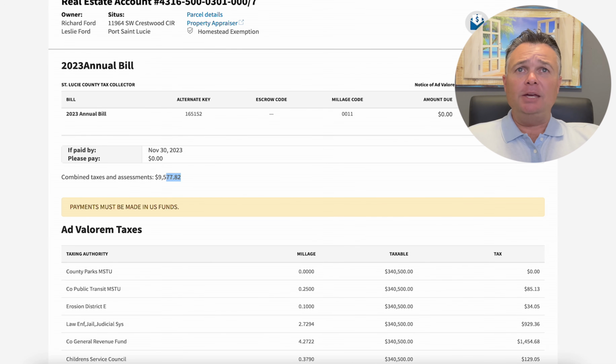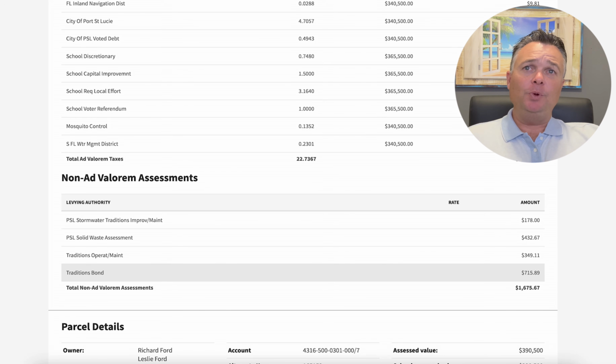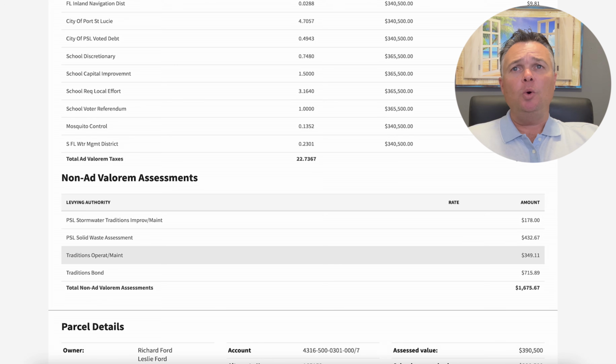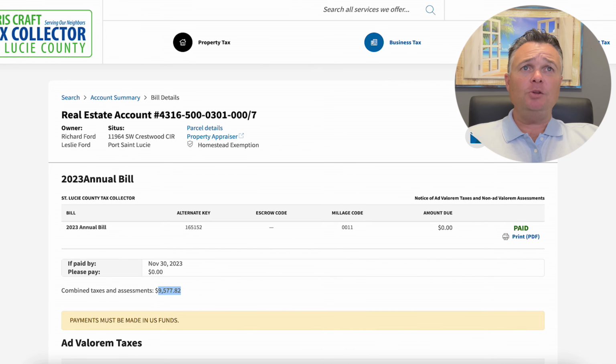So going back again, the yearly property taxes on this home that they bought in August of 2022 is around $9,600, if you can see right here. Now, millage rate's the same. Now let's talk about CDD fees, but they really call it Tradition's bond and Tradition's operation and maintenance. This is around $1,065, the two of these right here. So basically it's $1,065 per year for the CDD fee or the bond for Town Park at Tradition. And these other fees are the same throughout the rest of Port St. Lucie if you're paying attention in today's video. So now let's go on to another property.